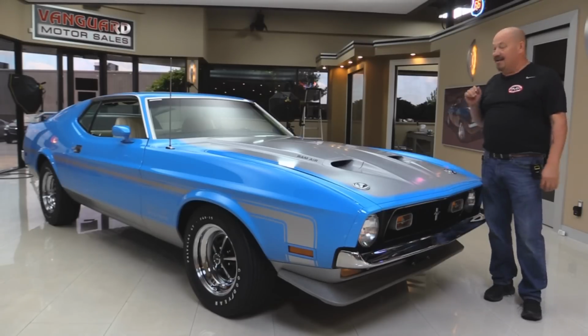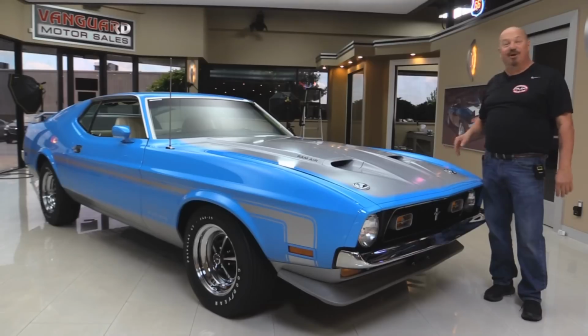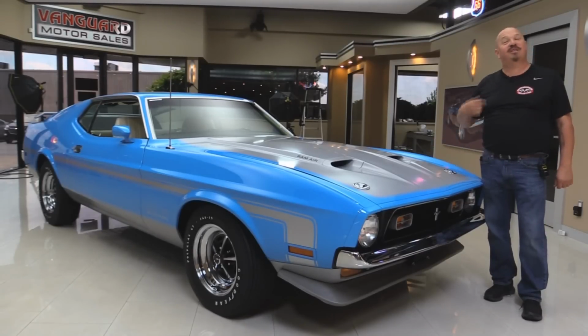I'm Greg and I got a sweet Boss 351 Mustang here for you. She's grabber blue, beautiful car, rotisserie restored. You're gonna love checking this one out.